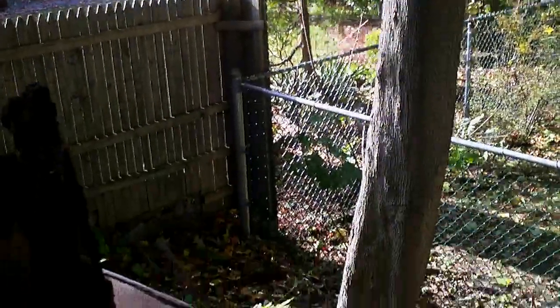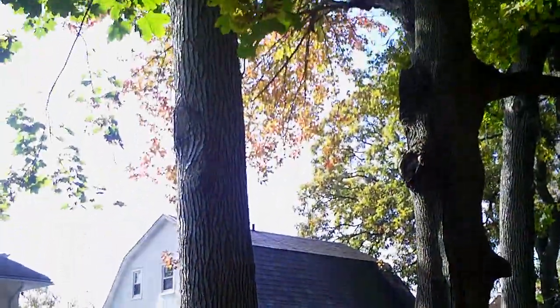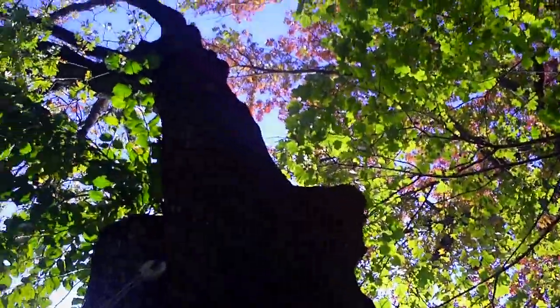So there's one small tree right there, and then there's one tree in my neighbor's yard that looks very stable. But those trees, I don't know how close you would say it is to this tree right here.